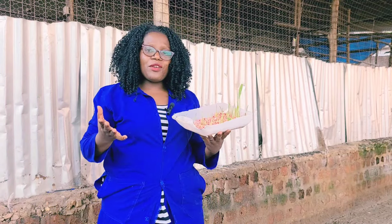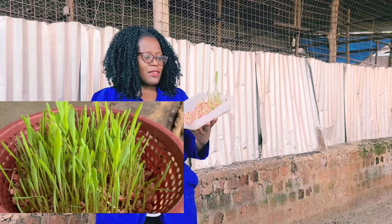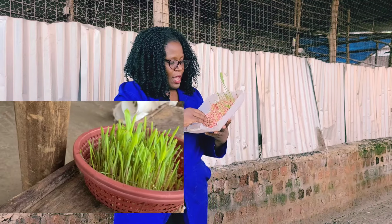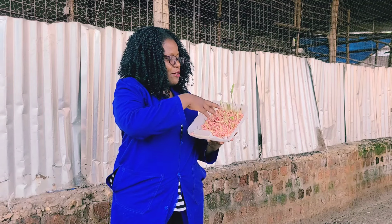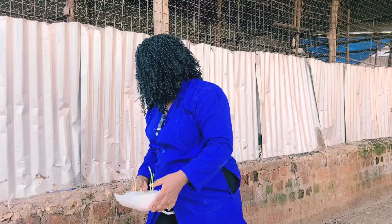And another thing which I discovered is that you have to put it at room temperature. This one I left in the room, and this one I exposed to light, but here I was not successful, as you can see. Only a few were able to come out. So this one here, we were not successful.